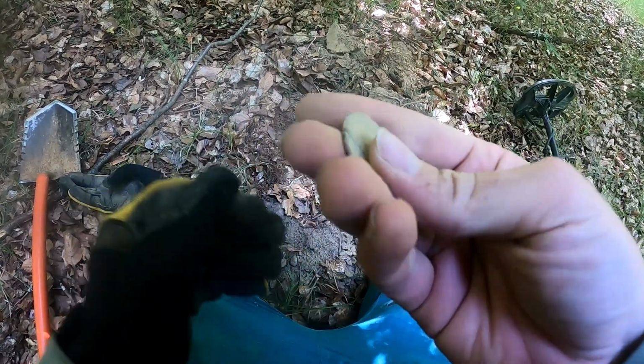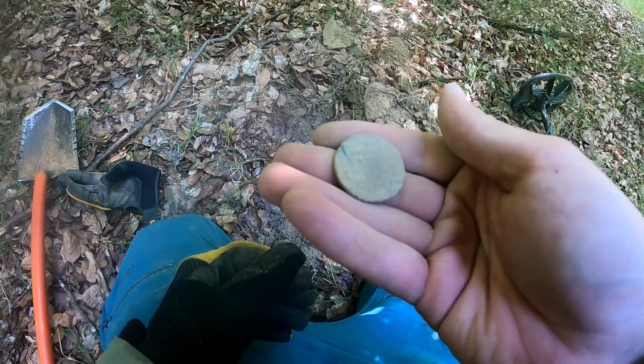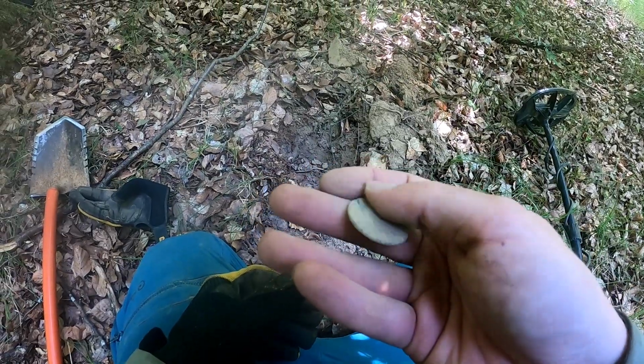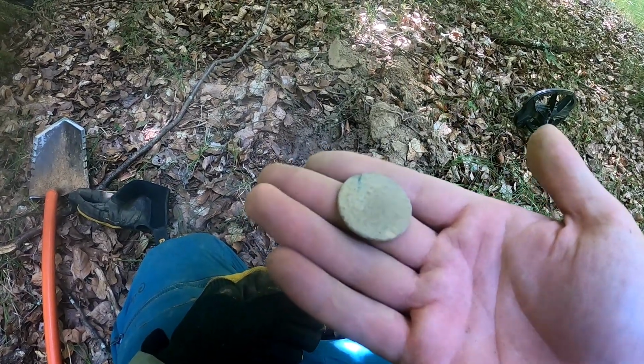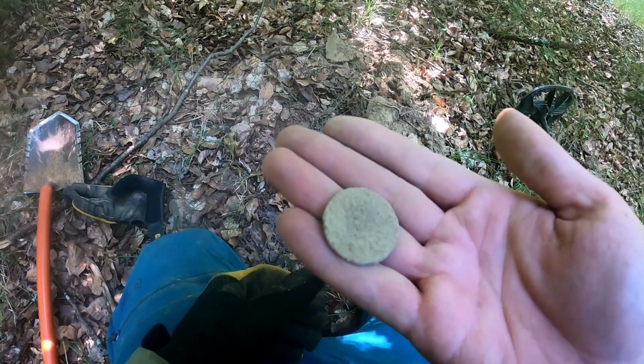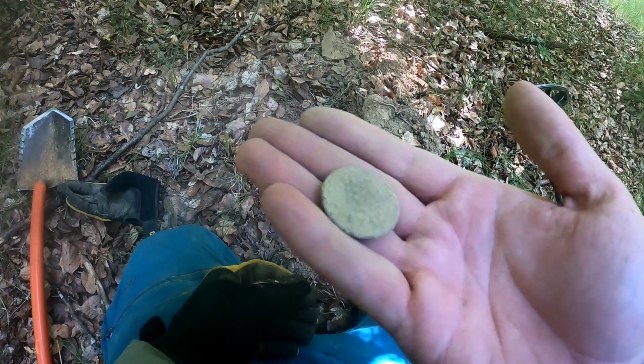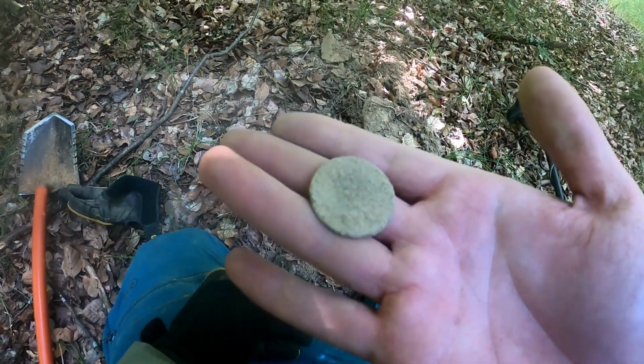That's very cool. I don't know if I did that, but I think I clipped it there. Looks like it, but not too bad. Anyway, I'll have a look around, see if I can find more. But first coin for today. Very, very exciting, but a bit deeper than I expected. So my guess is that's pre-war.